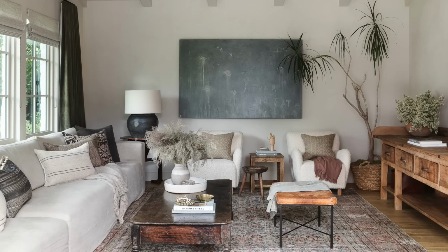These rugs are made of plastic. They are synthetic and they are printed to look like a vintage rug. I understand that you might want to get that vintage rug look and you don't want to pay the price point. I get that, but these rugs just do not feel good quality and they definitely look cheap.